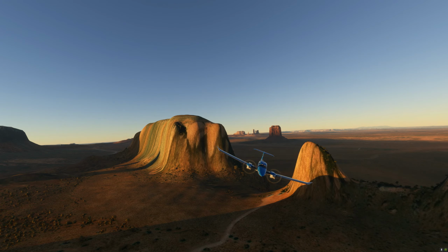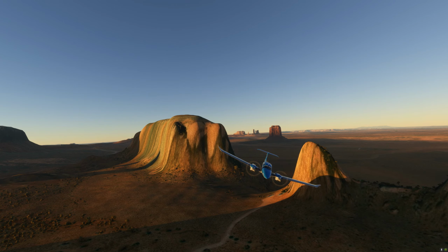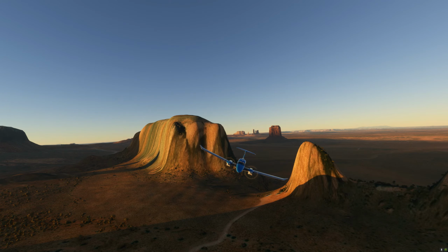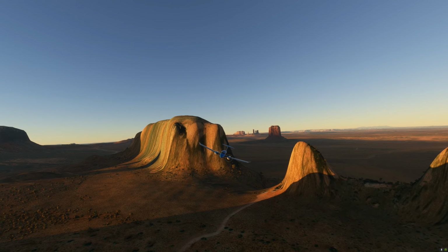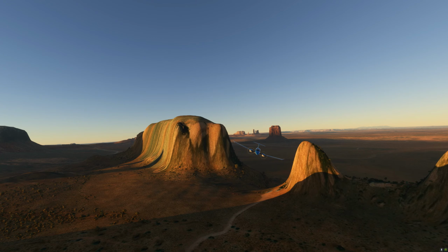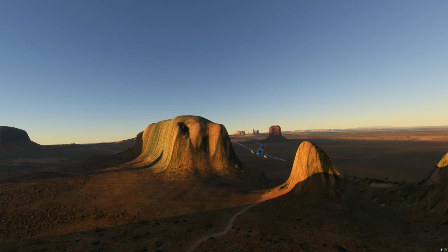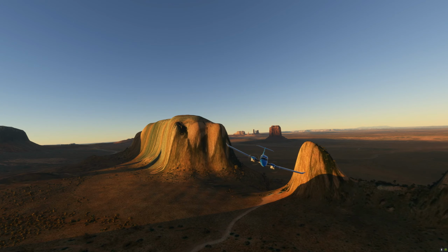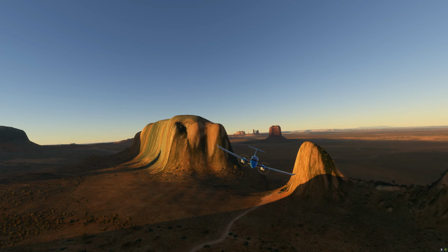Let's see, which way do I want to go? That way? No. That way. And that way. That's really close. And wait. Yeah. There's really more of the mountains, though. So. Still not quite there. That's close.